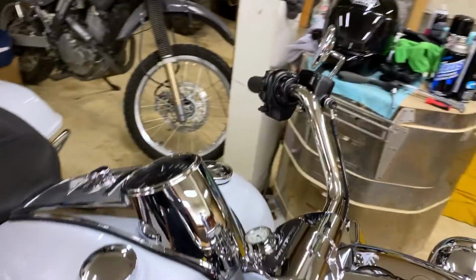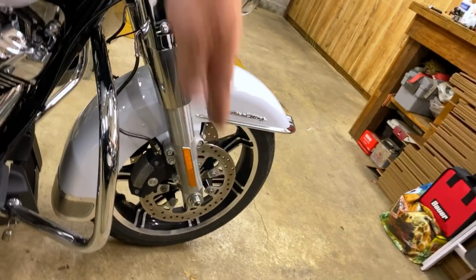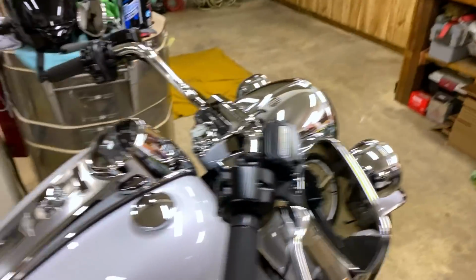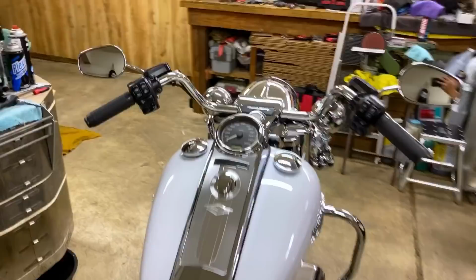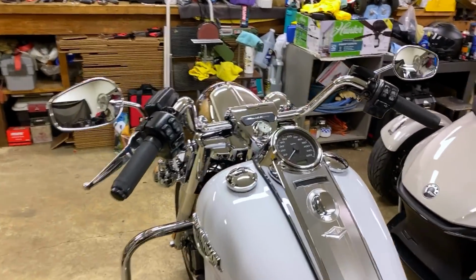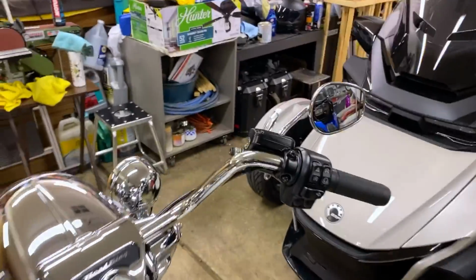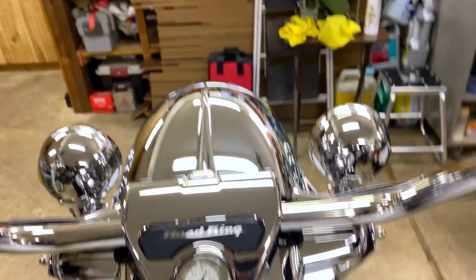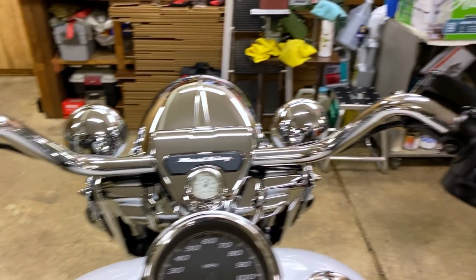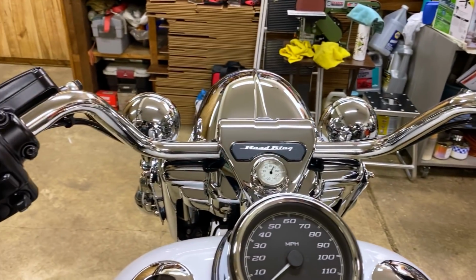Man, perfect. I was a little back of perfect with the forks, but I don't care. The feel of this thing when you're going down the road. Well, pretend, you sit here and you're like all but shy of making the road noises going down the road. But look at that. I mean, that perfect angle. Man.